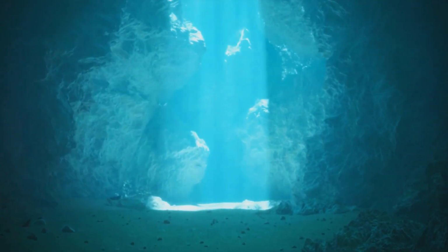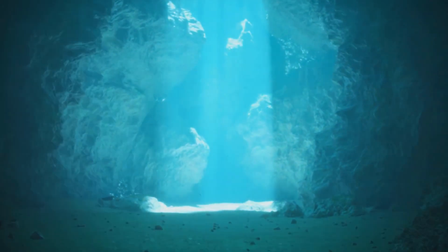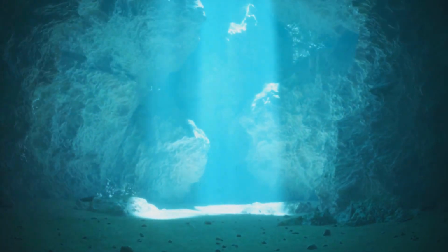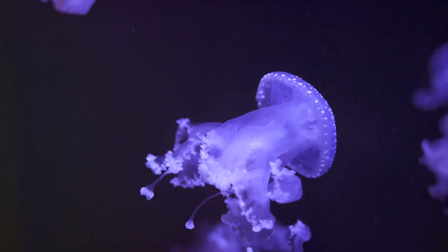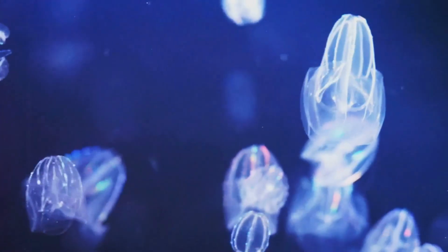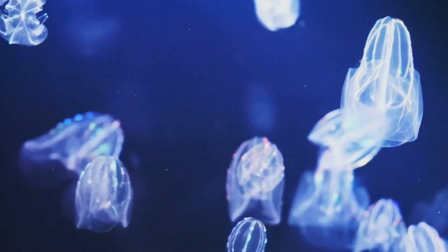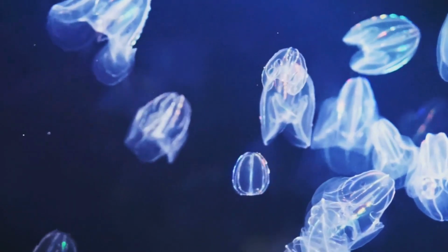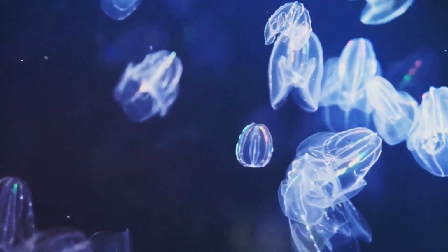When luciferin and luciferase interact, they produce a burst of light energy. This is why we see those mesmerizing glows in the dark depths of the ocean or in the quiet corners of a forest at night. So, while it might seem like these creatures have been dipped in fairy dust, the truth is far more interesting. They're not just making light, they're conducting a beautiful symphony of chemistry right there in their own bodies.